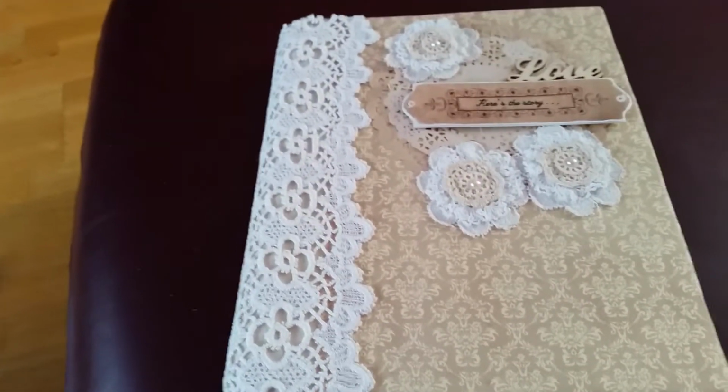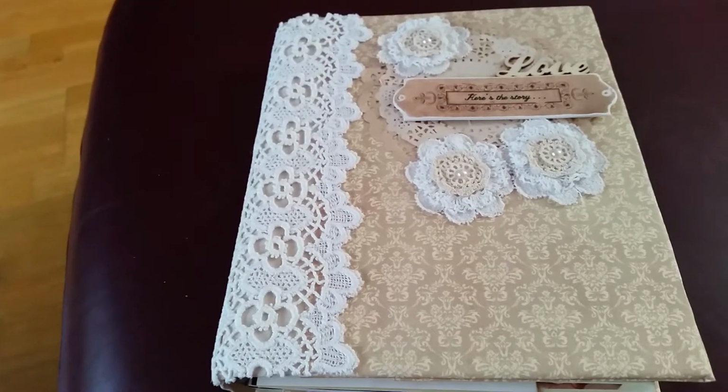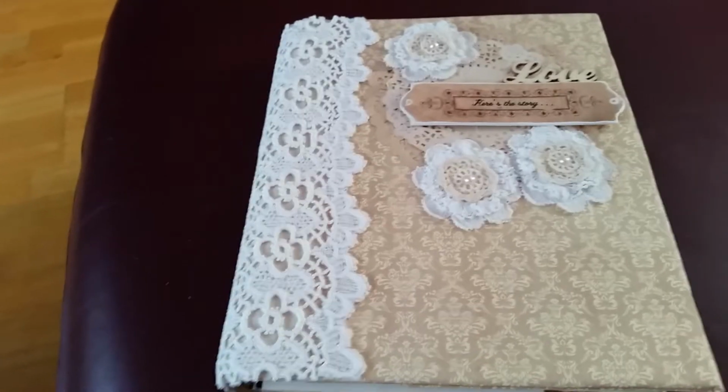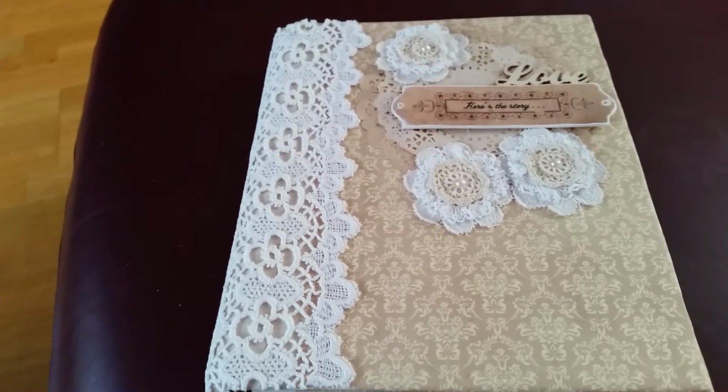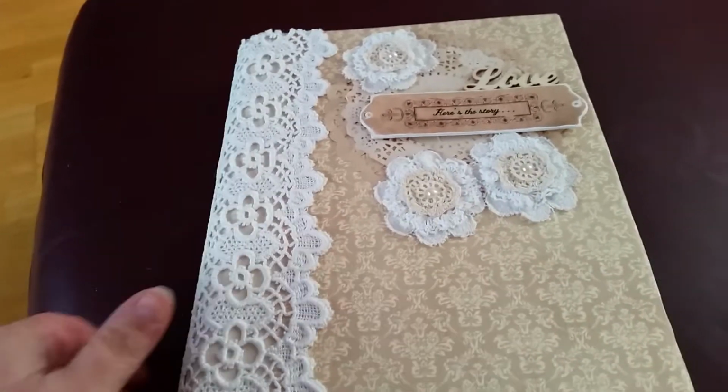Hi, this is Nikki. I just thought I would show you this sort of wedding theme junk journal. I made one for myself a few years back when I got married, and I made one for a friend, and I was recently given some wedding magazines, so I thought I would make another one just to sell.